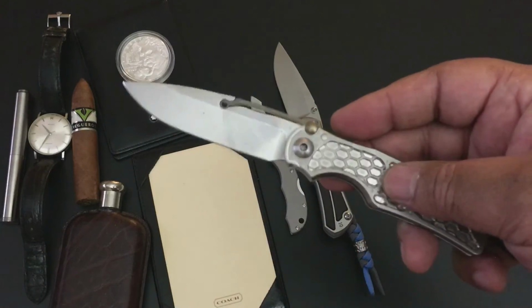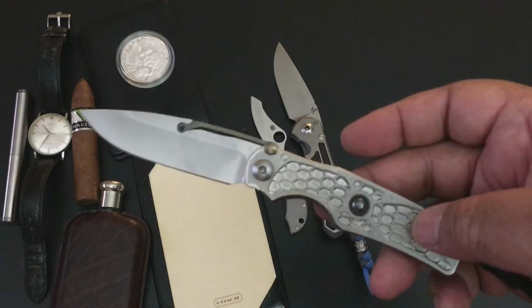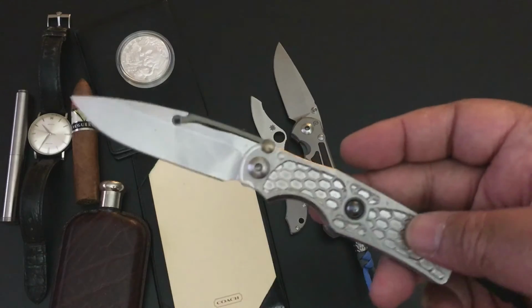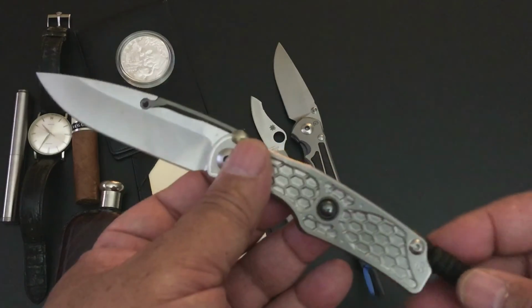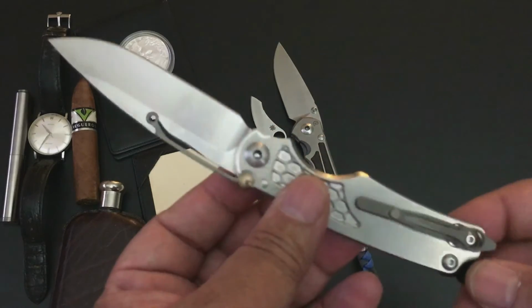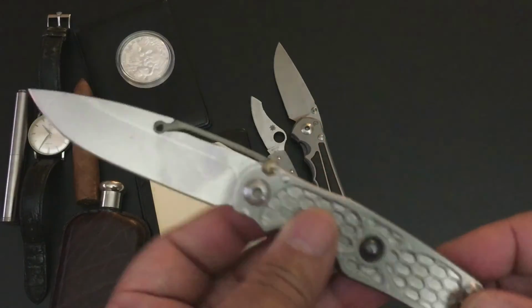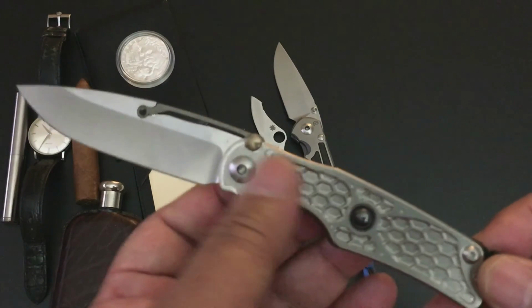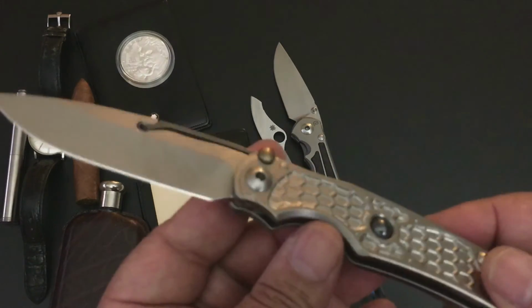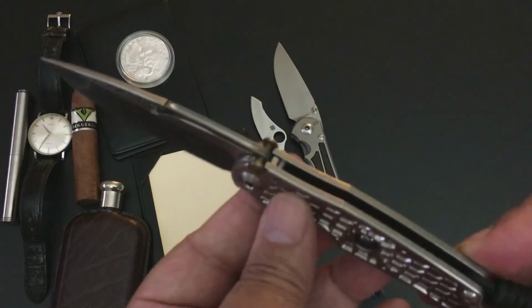I don't own the first one. I'm sorry, I own the first one. I don't own the second one. I do have the third one. Every now and then I think about owning that second one, but they're kind of expensive, even for Chris Reeve knives. But so light. Chris Reeve teamed up with Grant and Gavin Hawk, very creative knife makers. Oh, they designed some crazy knives.